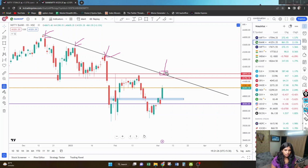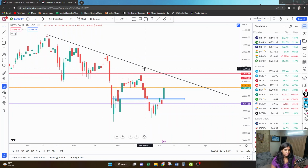So the moment this particular high is taken out, which I am expecting only in the upcoming week, then we will see somewhere in the zone of 43,000. For this particular week, since it's a truncated week, I'm expecting 41,800 to 42,000. Most likely we might end up at 41,800 or so. Let's see. I don't want to put a lid on the up move, so let's see whatever the market has to do.